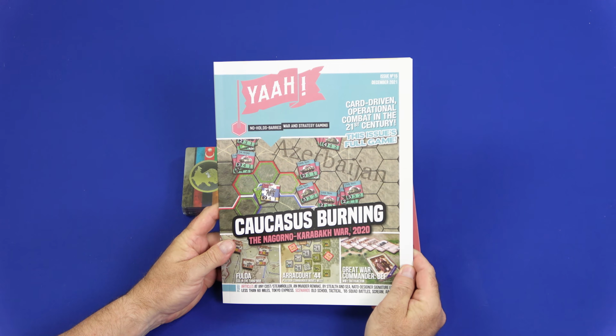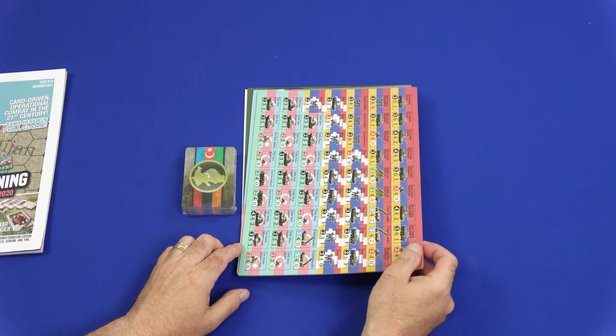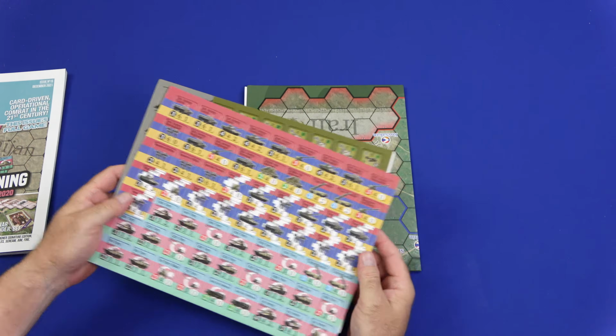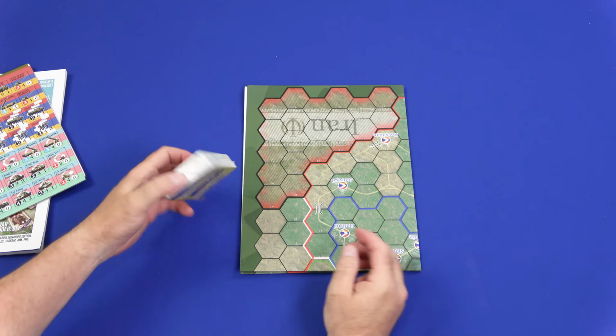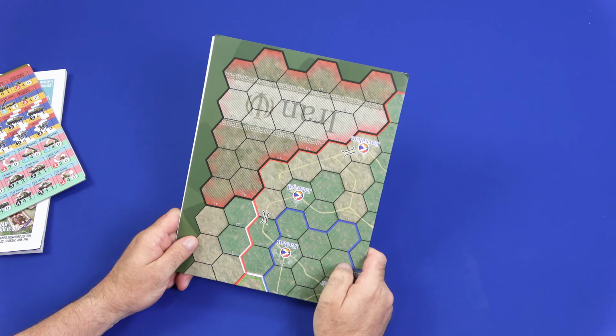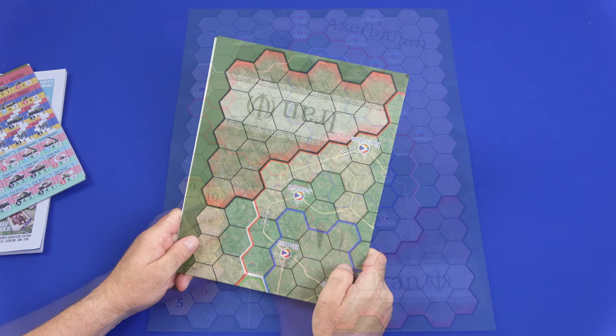Well, we start off with the magazine itself, and inside we get a couple of counter sheets with these big 1-inch counters, a deck of cards, and our map. So let's set up the map and take a closer look at the game, and then we'll take a look at the magazine.